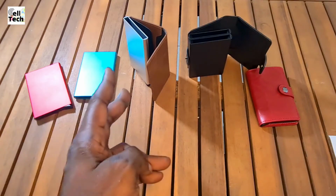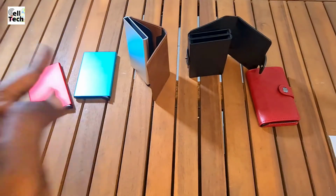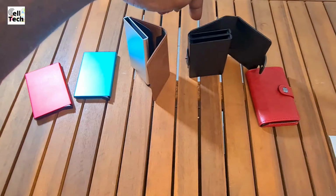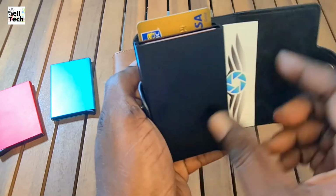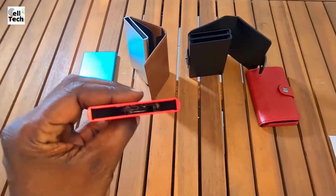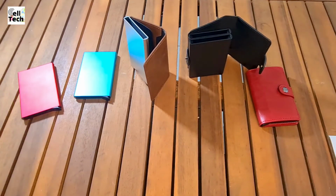These right here, they hold up to 7 cards. Also, as you can see, this version has the pocket for bills or anything you want to put in there. This one can hold up to 14 cards. It also has additional pockets, as you can see, for bills. And these are just mainly for cards only. They come in various different colors to choose from. Stainless steel, rugged, compact design for the minimalists out there.